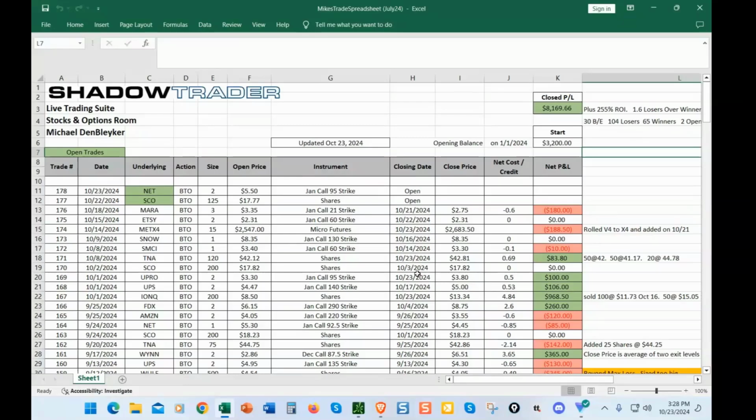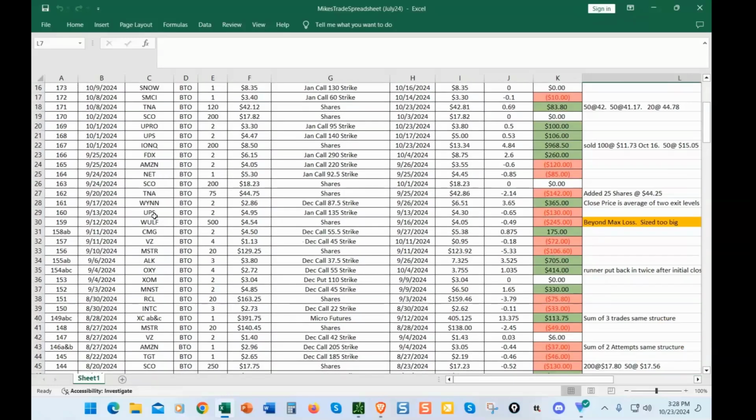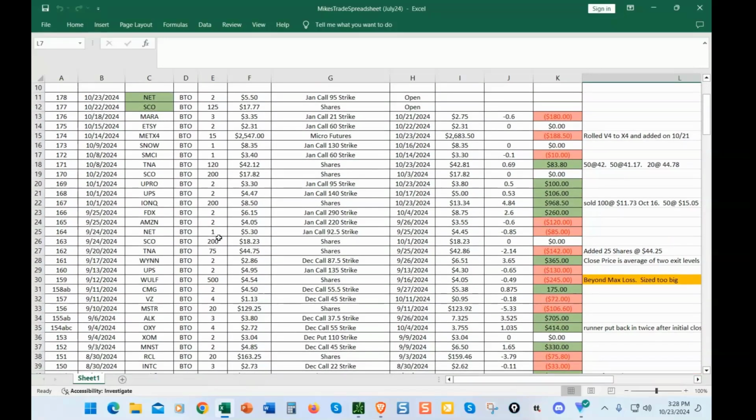So everybody that's been following along with me in the room knows that this is an exact representation of every trade that I call in the room, and so far we're having another good year. We beat last year so far. And let's see if there's anything else I can say about this.